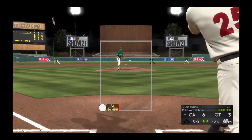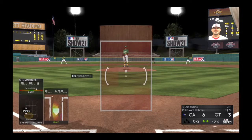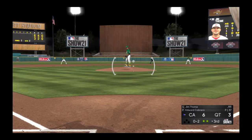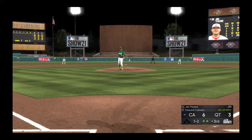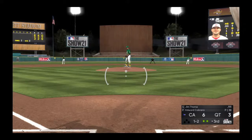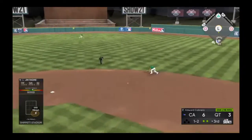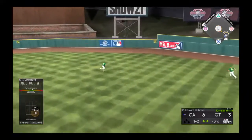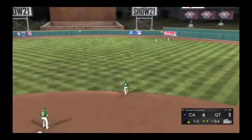And another foul ball. 0-2 misses, and that'll move it to 1-2 now. Definitely not what you're trying to do here. 0-2 with a curveball. You see a lot of guys elevate a fastball like that in this situation, but a curve like that is just asking to get punished.